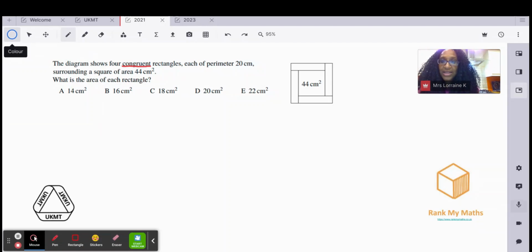So they're telling us that these four rectangles are identical, and they're telling us that the perimeter of each rectangle is 20 centimeters. And they're telling us that the square formed in the middle, we can see in the diagram there, has an area of 44 centimeters. And our mission is to find the area of each rectangle.